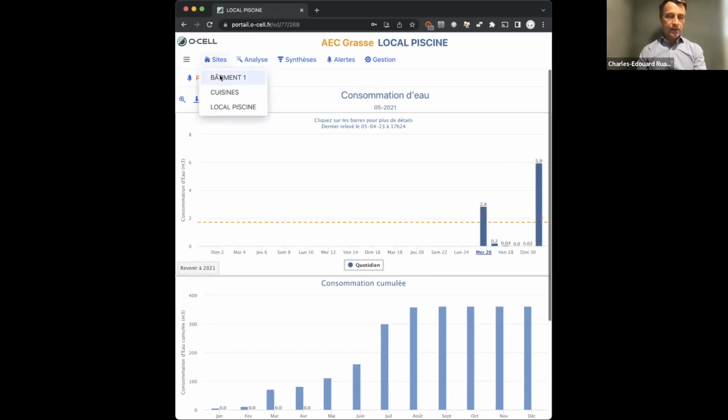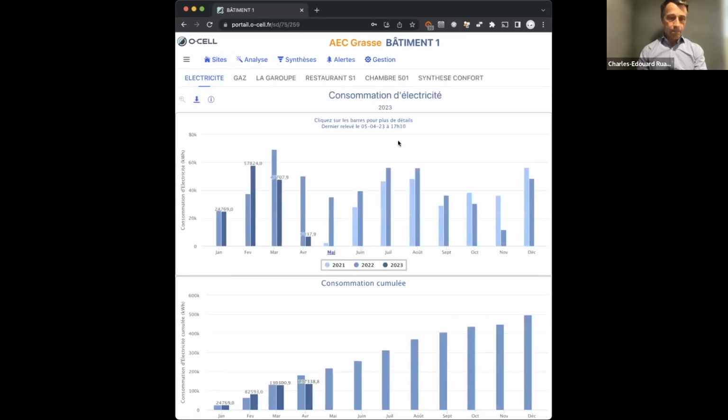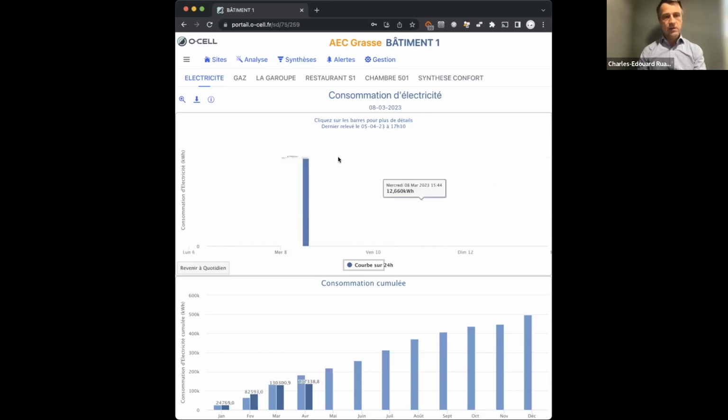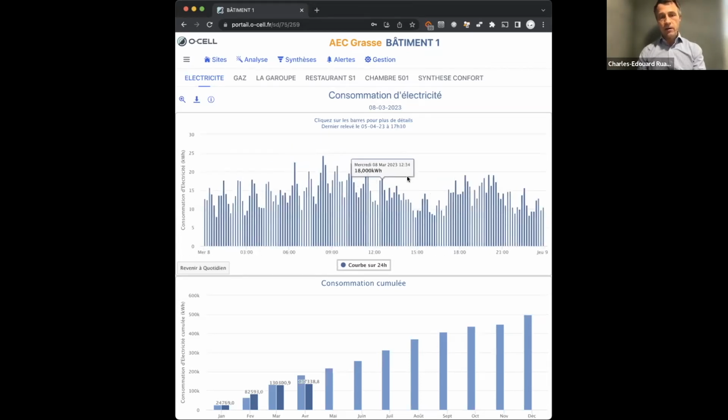We can also go here, for example, this is the electricity consumption of the site. So you have here the various charts that are showing consumption for every month during the past 3 years. We can go on daily consumption, where depending on the occupancy of the site and so on, we have different consumption levels. And here we can drill down and go to a measurement every 10 minutes, which basically allows you to make precise diagnosis on what your consumption is at any time of the day.